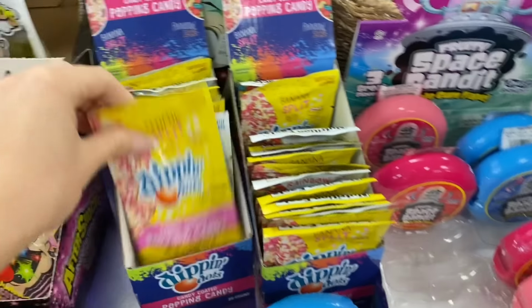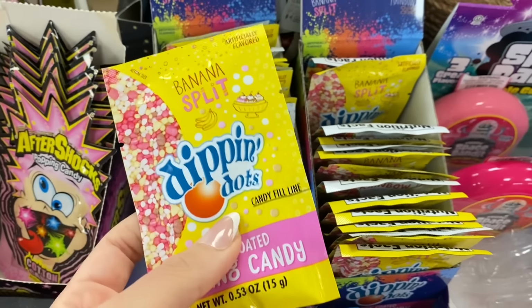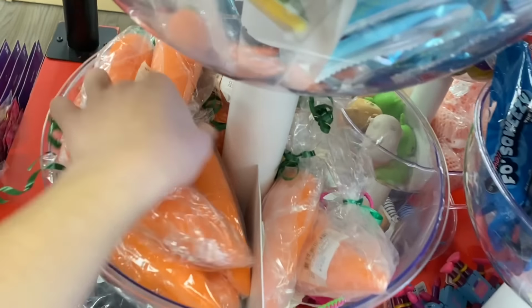And they always have so many fun candies too, like Dippin' Dots, Pop Rocks. Honestly, it'd be so easy to spend 5 hours in here. There's so much to look at. Every corner is colorful. Every single corner of this store has color, you know? Not boring.